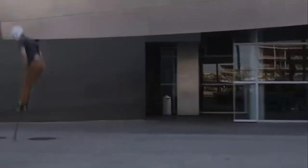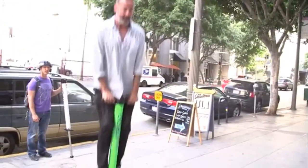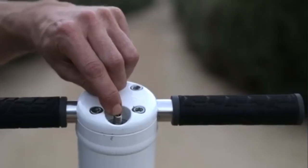The V4 is the portable trampoline we'd always dreamed of. With the V4, you have the ability to add or remove air and completely change the stiffness of the bounce. Someone who weighs 300 pounds can jump on the same exact V4 as someone who only weighs 80 pounds. All you need to do is change the air pressure.